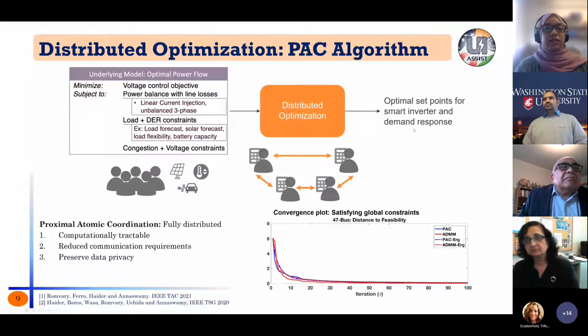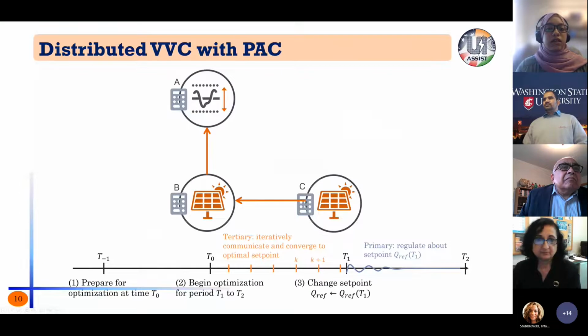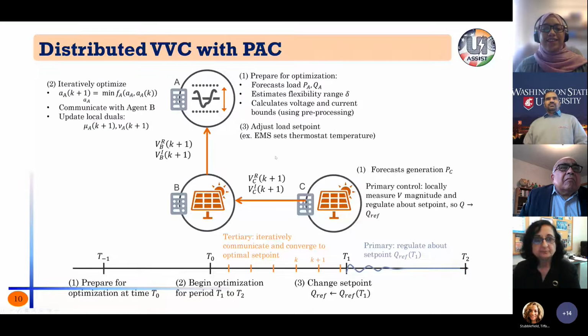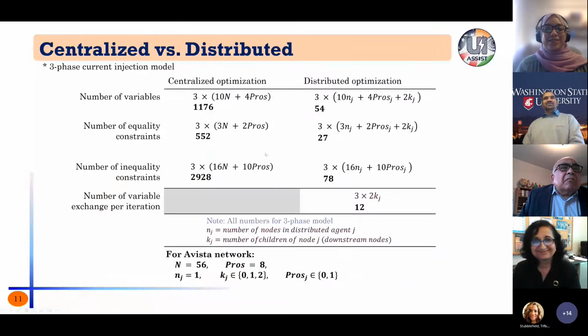Next. So this slide is just going to animate through what the steps in our distributed VVC look like. On the bottom, you see that timeline. So at t-1, t0, t1, you're going to see the different components of our optimization. So if you click through a couple times so I don't have to keep asking, thank you. Okay.